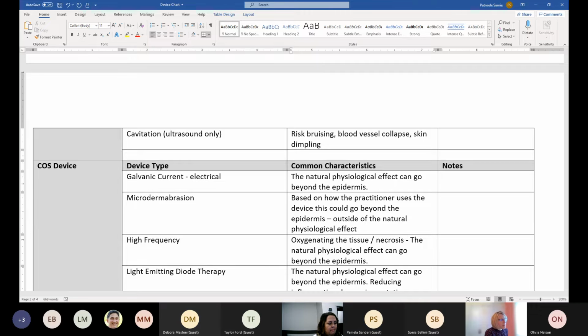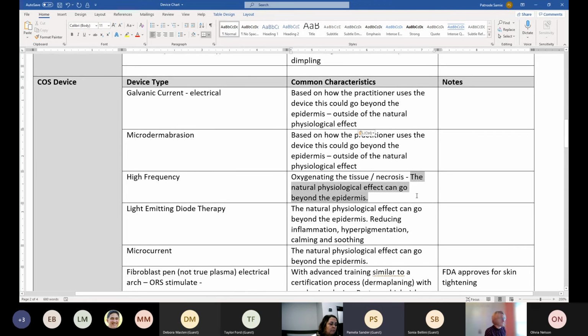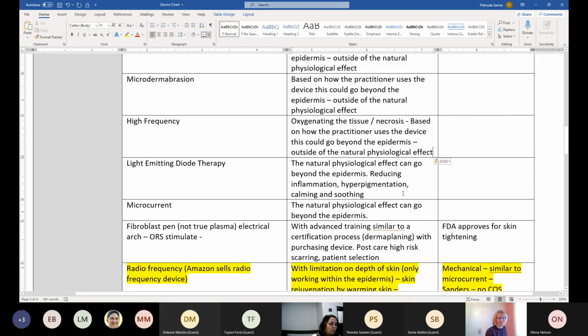Thanks. I think that's helpful for me. I think what I'm hearing you say is that if we look at the COS guideposts, and we go towards the bottom where it says to be determined, and then it has a 1 and a 2, I think you all agree with 2, that those devices, galvanic current, microdermabrasion, high frequency, light emitting diode therapy, all have the potential to extend further than the epidermis. And what you're saying is that the COS esthetician who uses one of those devices can only use it within the epidermis. Is that what you're saying? Yes. Thanks for the clarification.